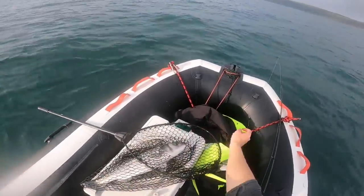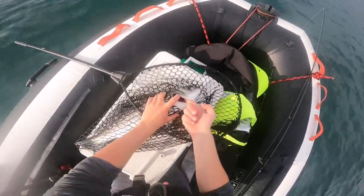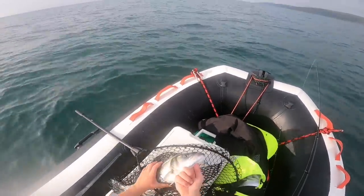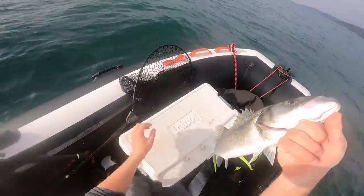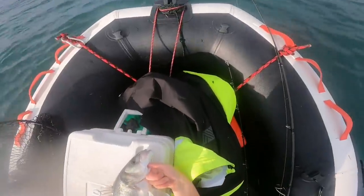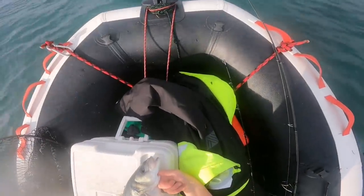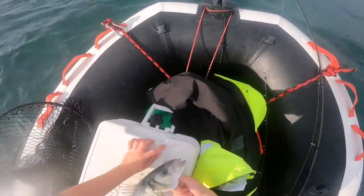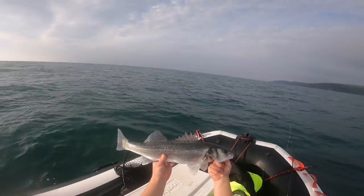Right, she's calmed down quite a bit, but we'll stick our finger just, we don't want to go inside those gills there, but just on the top there, so you're resting on the plate and in the corner of the mouth, in the jaw there. We'll slip our net down and get a measurement. So that is, yeah, it's over 50, because it's a 50 centimetre cool box. So you can just see there, 50. So that's about 52.